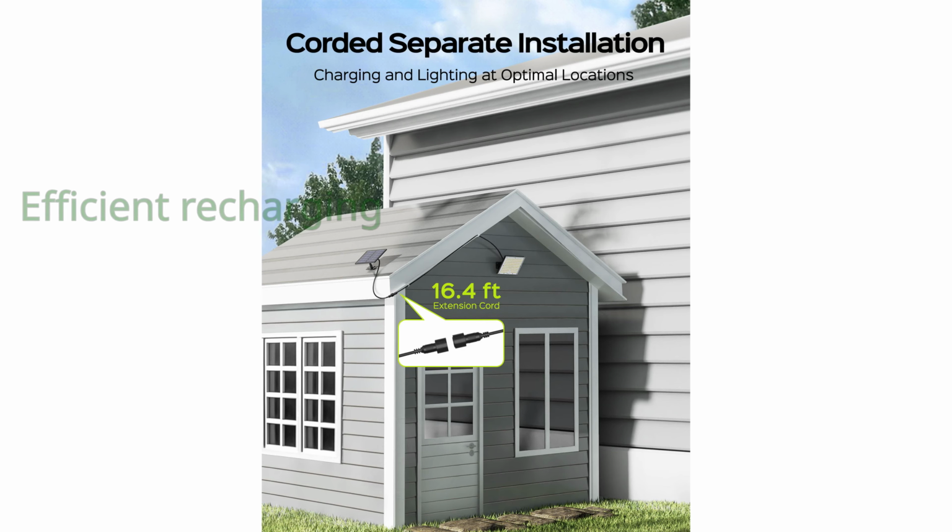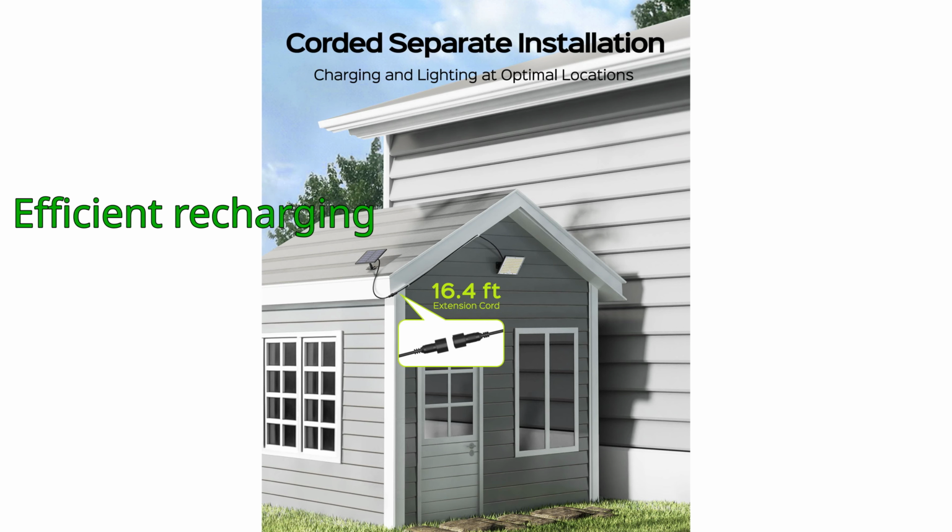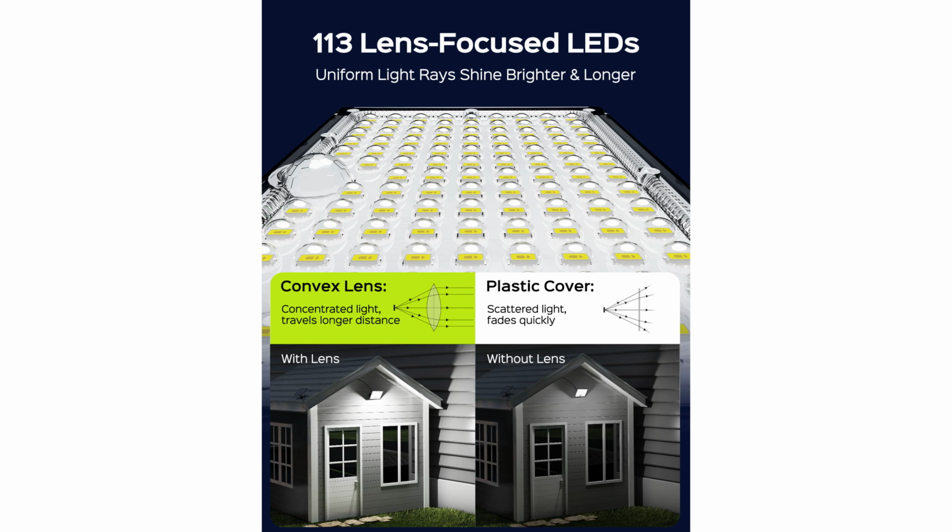Equipped with a high-power solar panel, the lights efficiently recharge a 1,500 milliamp-hour battery, ensuring all-night illumination without increasing electricity bills. The integrated motion sensor detects movement within a 22-foot range and offers 3 lighting modes, making it versatile for various security needs.